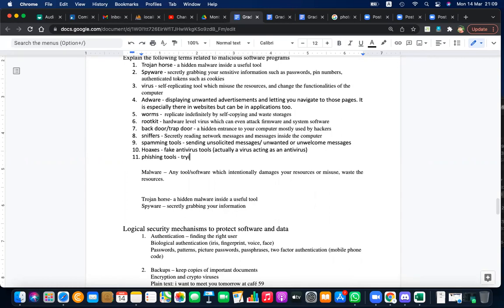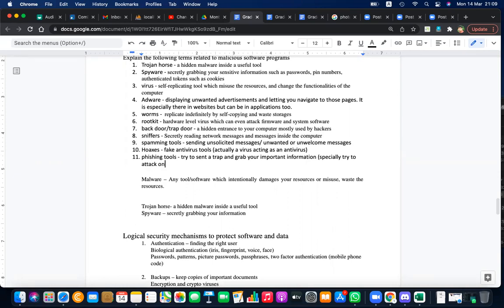Phishing tools try to set a trap and grab your information. Especially they try to attack financial data. Try to get your PIN numbers, passwords, account details, credit cards, those things. Phishing.